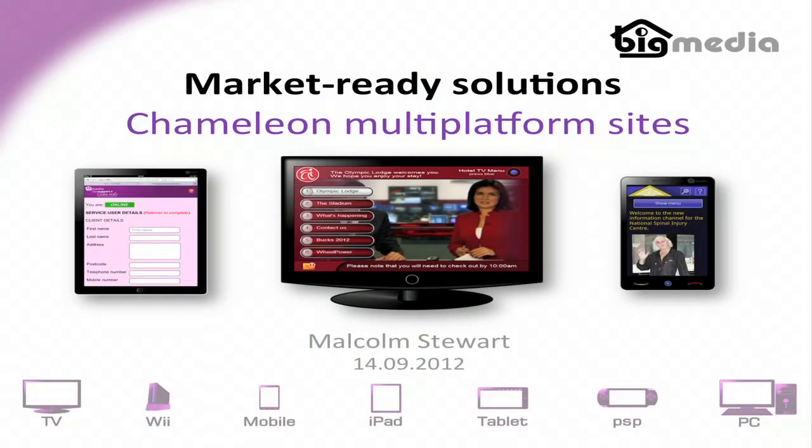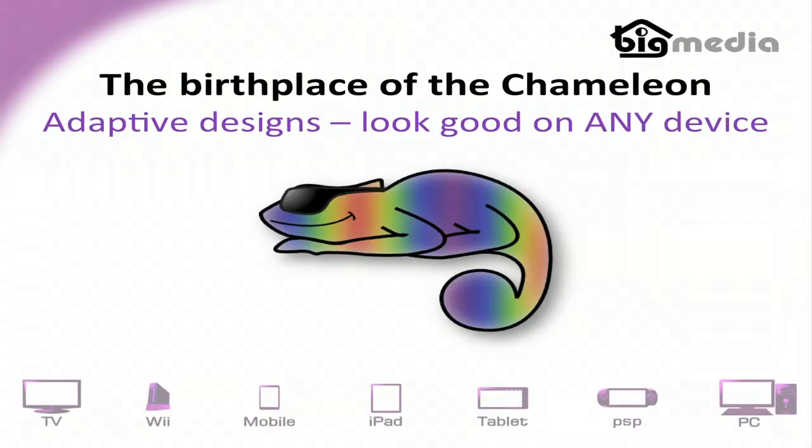Market-ready solutions, Chameleon multi-platform. So I want to introduce you to a new character in the form of Chameleon. And actually, I think as well as the fabulous Paralympics and things that we've seen, that the heritage of which is from here, I think we can probably lay claim to the fact that Stoke Mandeville is actually the effective birthplace of the Chameleon as well, because it was a couple of projects that we were working on here that have seen it come to fruition.